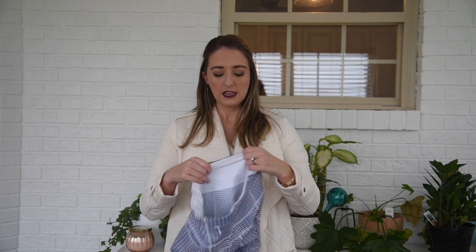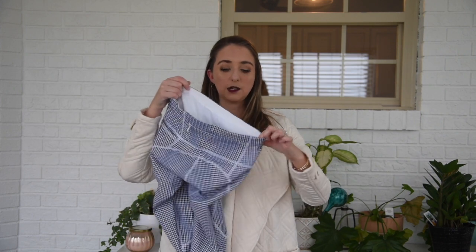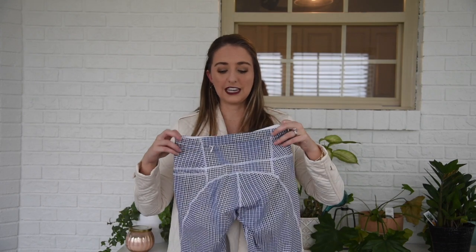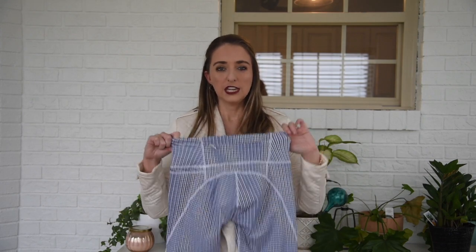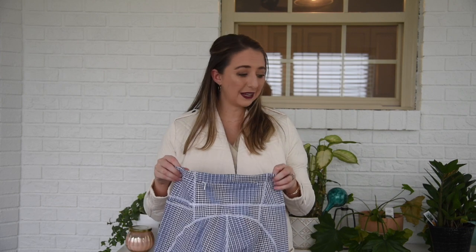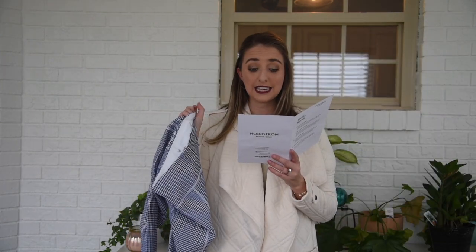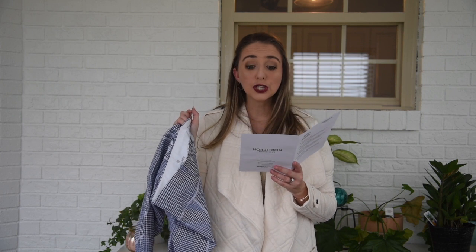Like, they feel cheap. They have the clear elastic waistband running through the top that isn't the whole width of the band, so it can roll over and get bunched up in the wash. It just signals cheap to me, but I'm sure they aren't cheap. Let's see. These blue Sweaty Betty leggings are $100.